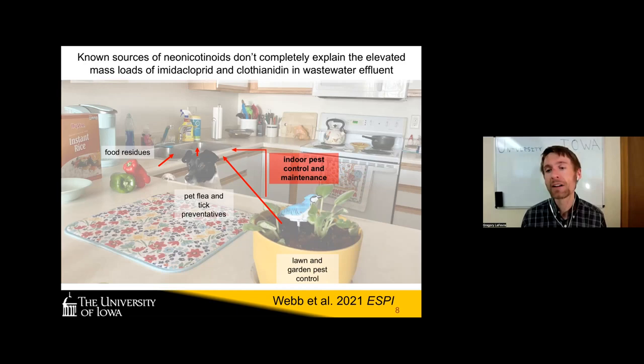One of the things that we found is that oftentimes these can be used in indoor pest control, often in apartments and places like that. It will be sprayed around the baseboards or other areas, and these eventually work their way into the wastewater treatment system. But it also told us that this could potentially be an unanticipated source of pesticides directly inside people's homes, oftentimes on floors and in other places where people might be exposed in other ways. So this is something to be thinking about from a health exposure perspective.